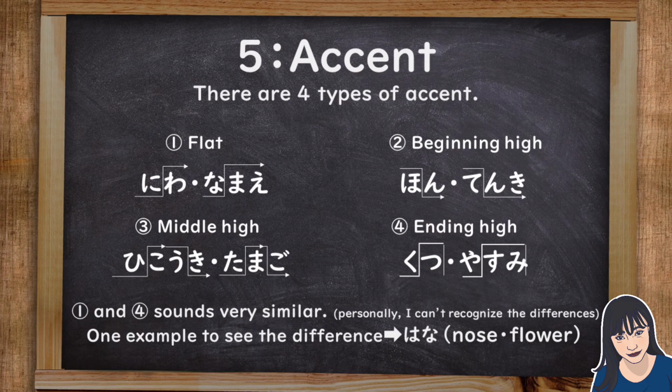In my opinion, number 1 and number 4 are very similar, and personally I can't recognize the differences. One example to see the difference is the word 花. The word itself is pronounced hana and can be both nose and flower, but when you put the particle が, the pronunciation will change and you can recognize whether hana was nose or flower. So for example, if I say my nose is itchy, I pronounce 鼻がかゆい. But if I say I like flowers, I pronounce 花が好き. As I pronounced, nose had a flat accent and flower had an ending high accent.